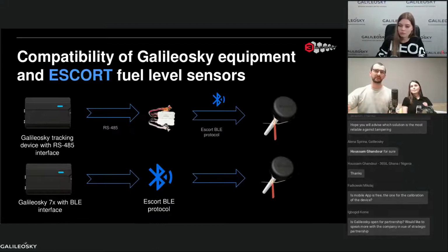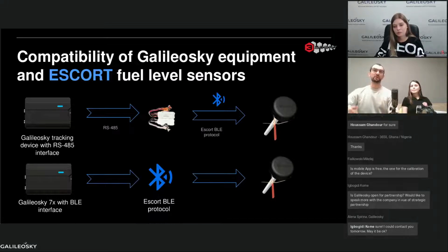We have implemented BLE technology in a few level sensors, the first ones in the telematics industry. Galileosky were also one of the first to implement the ESCORT BLE protocol. The sensor works in an advertising mode. It broadcasts packets of data every 3 seconds. The specifics of Bluetooth communication allow for some loss of packets, which is why these packets are redundant. They carry the same message over the span of 10 seconds. Then the new fuel measurement comes, and every 3 seconds the sensor keeps broadcasting the same data.